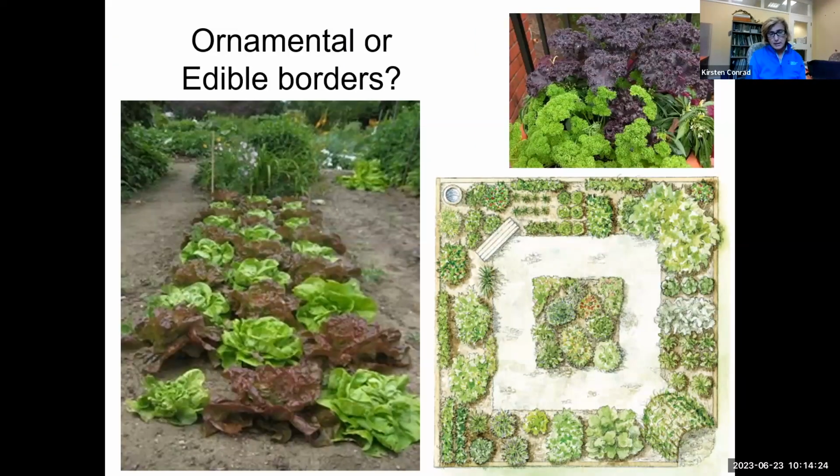Can you use the lettuces and the herbs as borders, as edible borders? Here's a picture on the lower left of different colored lettuces used in a very ornamental way as a kind of border between two spaces, two walkways. Here in the upper right, we've got the beautiful kale mixed with parsley, which shows the color and texture contrast. And of course, the color differences of edible plants add a lot to the landscape, especially during the times when there isn't much blooming in our ornamental landscape.